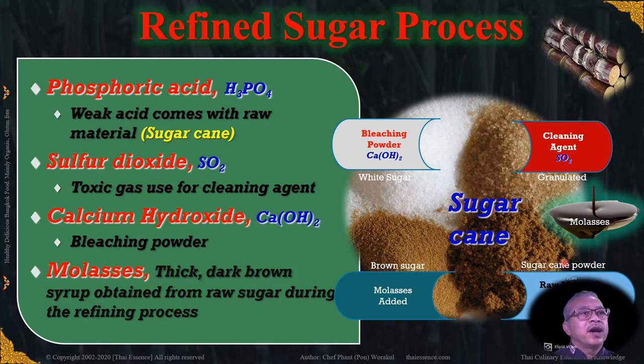This is a refinery process, the refinery for the sugarcane. So what happened, this is the four chemicals that are involved: phosphoric acid, the weak acid, that comes from the sugarcane when they burn it. When they harvest, they have to burn the leaf. When the burning happens, it becomes phosphoric acid, and it sticks in the sugarcane, the stem, the body.